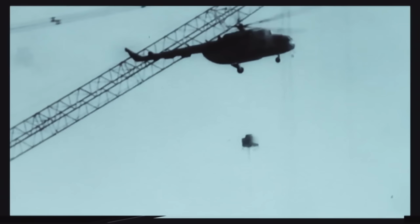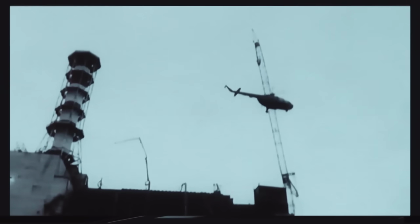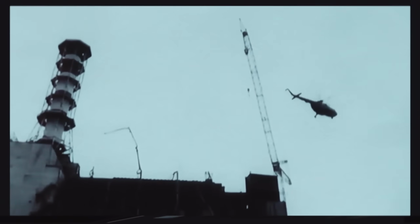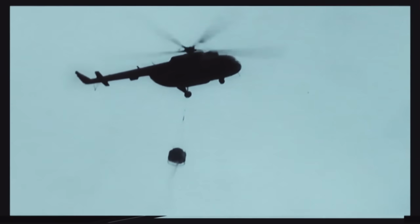So as they neared the cables of the crane, the propeller blades hooked onto it and the helicopter spun out of control, upside down, smacking against the crane and littering the ground with its pieces. The pilots and their craft were sent spiraling down, but not straight into Reactor 4, as so commonly believed. Instead, it landed with a cloud of dust right on the construction site.